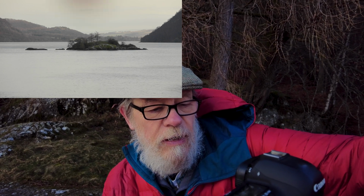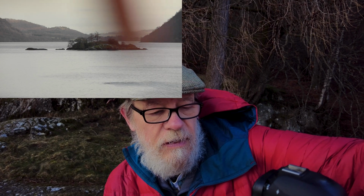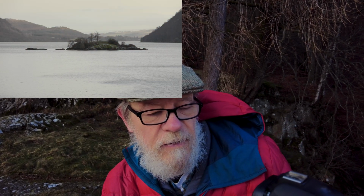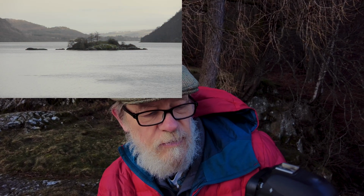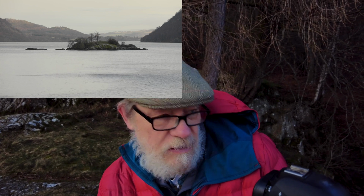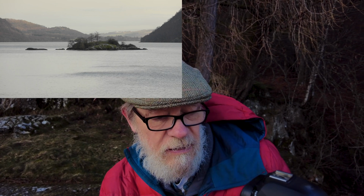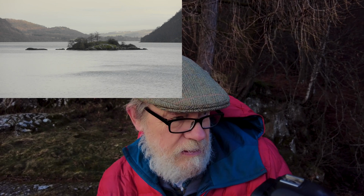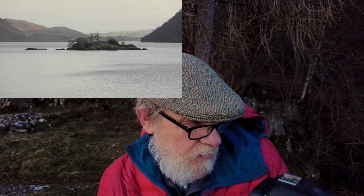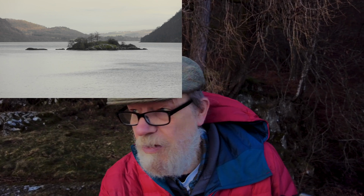I have got a polarizer on, but I've taken one shot without an ND filter. I put an ND filter on just to try and smooth the water out a bit. So yeah, we'll see how that comes out. It's quite nice. Unfortunately, the light's not brilliant for this. I think in the right circumstances, that would make a brilliant shot if the light was shining on the island.